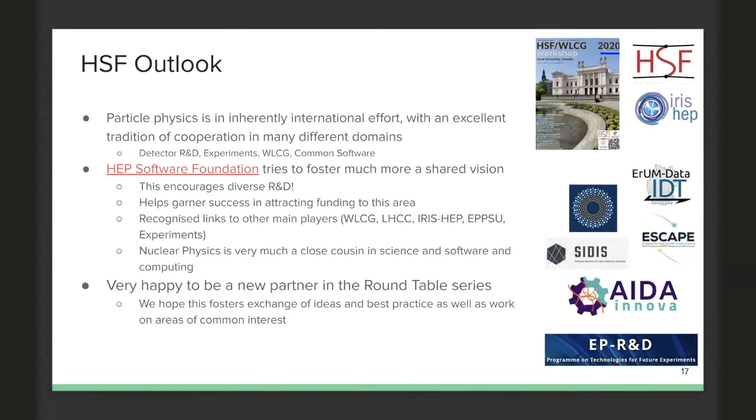So we have recognised links to many of the main players, and we help people to make funding applications as well. I think nuclear physics, being a very close cousin of ours in terms of software and computing, we're actually extremely excited about the prospect of working more closely with you in the coming years. And we're very happy to be a new partner in the Roundtable series as well. So I think that's probably a good place for me to stop. And then maybe we can move on to the discussion.